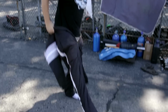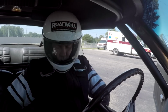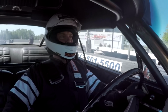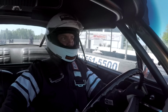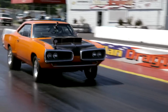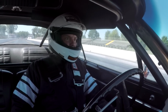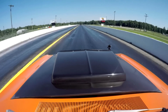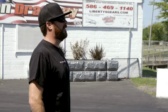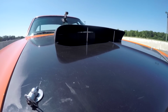But I think I'm gonna take that bullet. I'm gonna go first and find out just how bad my car is so we can decide what we're gonna work on first. 11.67 at 117. That's not a bad pass for that car. My hope today is to get into the 10s on nitrous. That's never gonna happen naturally aspirated.